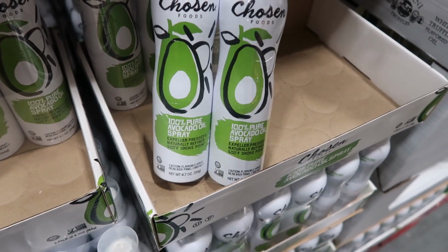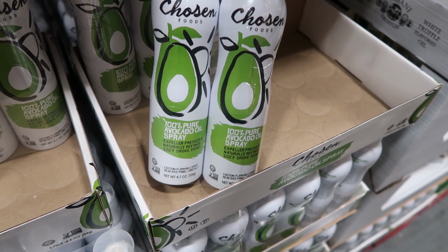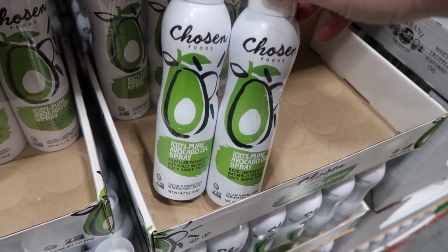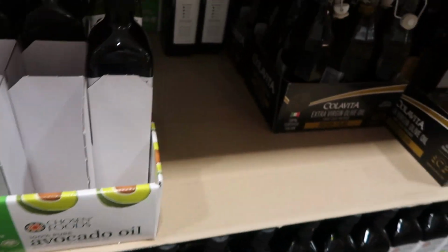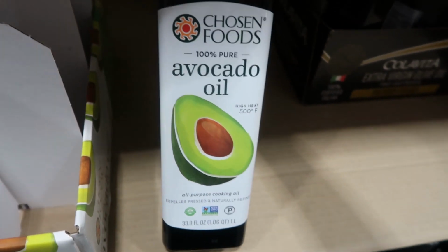Not the cheapest, but it is a great expeller pressed, naturally refined, high smoke point oil to have in a spray. And it's not got any chemicals in it. It's just the avocado. I always stock them on this. Great deal. And then when you're getting your oils, avocado oil is my favorite for cooking, other than I cook in a lot of beef fat or different animal fats.